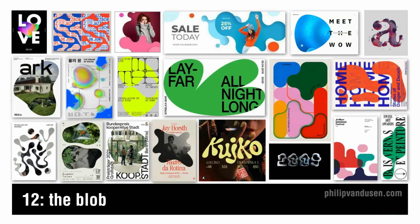The shapes can be simple, or they can be longer and more convoluted. They can also become really inventive type treatments. They can be hand-generated, or they can be obviously computer-generated. The range is really broad. This design style is a great way to offset simple typographical layouts and inject a level of fun and lightheartedness into a composition. Trend number 13 is Vaporwave 3.0.